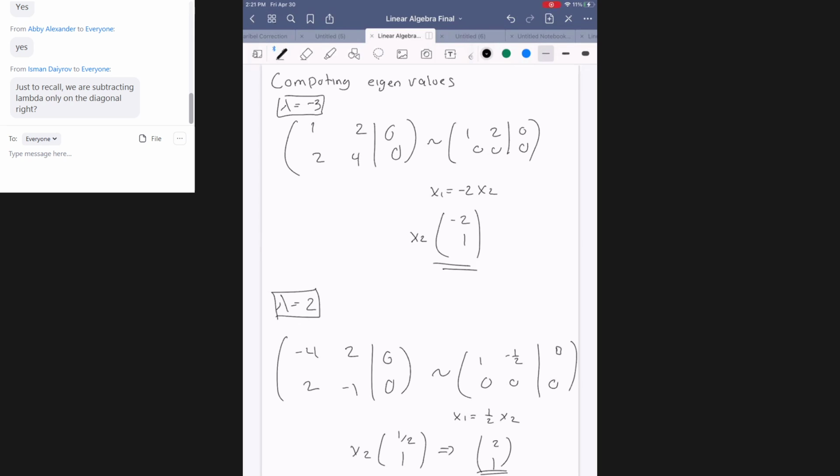Okay, so now we have our eigenvectors. So now the only thing left is to take these vectors and perform Gram-Schmidt on it. Oh yeah, sorry, what am I saying? It should be 1 and 2, because you multiply by 2 and you get 1 up top and 2 on the bottom.